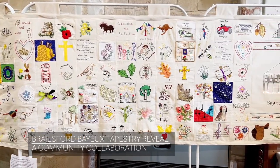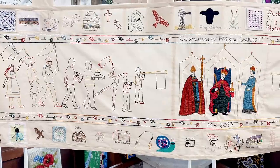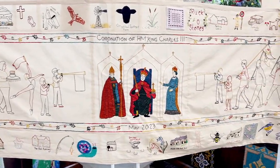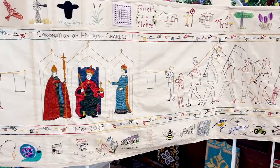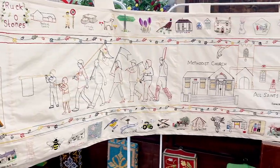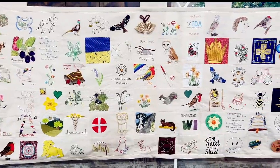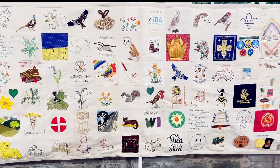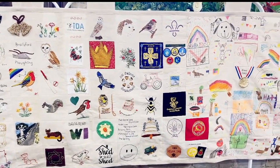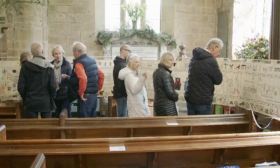To honour the reign of Queen Elizabeth and celebrate the coronation of King Charles, a joint project was born. Brailsford All Saints and Brailsford Methodist Churches came together, along with the whole of the Brailsford community, to create the magnificent Brailsford Bayeux Tapestry. Over 10 metres long and made up of 400 plus embroidered squares, the tapestry was created by a mix of experienced stitchers and contributors who have embroidered for the first time. Along with help from the children of Brailsford Primary School, the Brailsford Bayeux was created and placed on display in Brailsford All Saints for the first time.